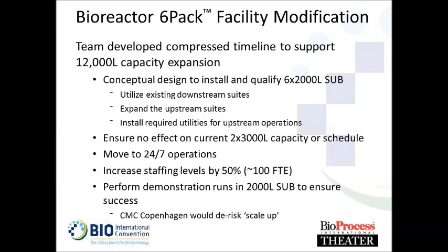We also knew that the way the facility was designed, we had two really unique, individual production areas, and we could just expand the upstream suites from the other area that had the 2,000 liter subs in it. I'm sorry, the 500 liter subs. And then we also needed to install some utilities and a new WFI system as well.